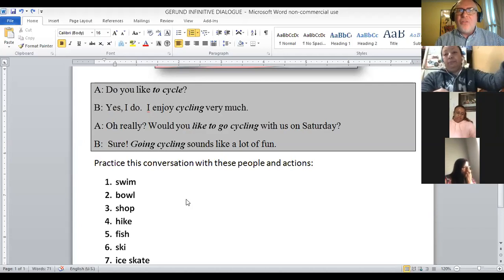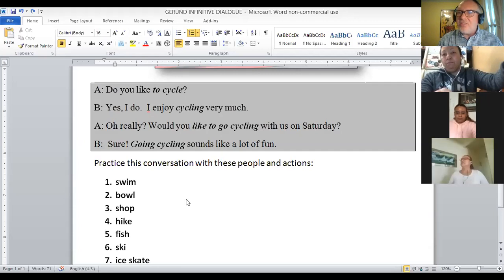Right. So usually when we're talking about the activity, we will just say the verb, right? Bowling, swimming, dancing. But when we talk about having an activity together, we usually say go. Let's go swimming. Let's go shopping. Let's go dancing, right? We usually say go with the ing. All right, so the next one, shop.